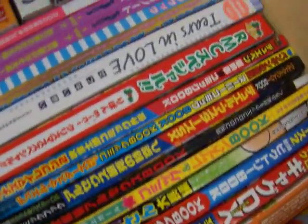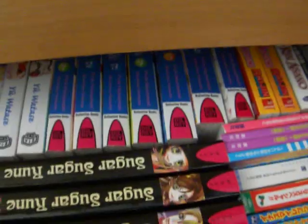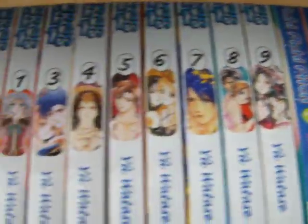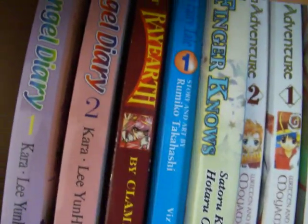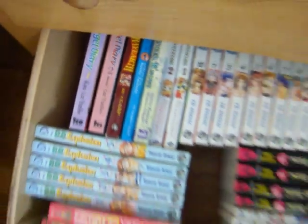These are all comic extras from Coral Coral and Ribbon and Chin Chin Magazine. So there's a Baba Wata, Tenga Retrogical, Peachy Peachy Pitch, Hayashi no Series, First King Adventures, Only the Ring Finger Knows, Inuyasha, Re-Earth, and Angel Diary.